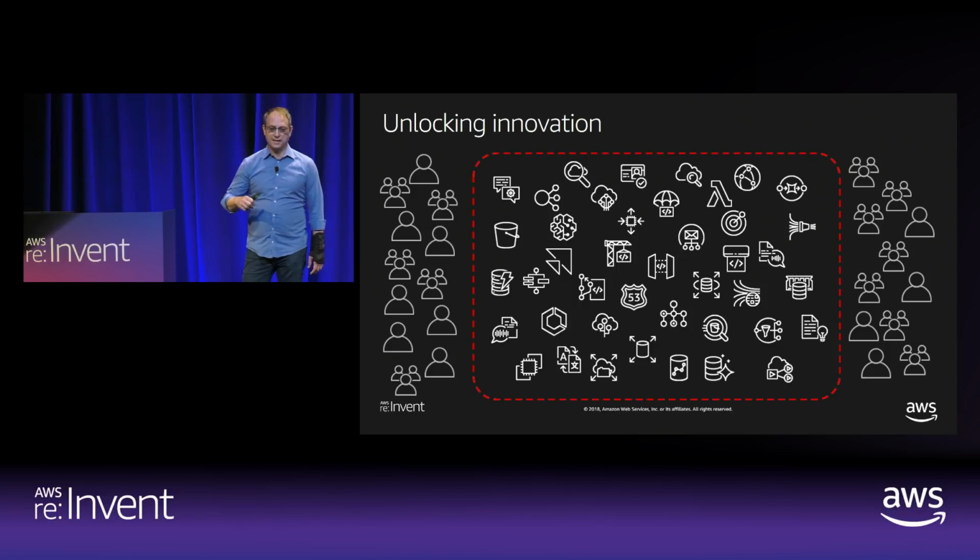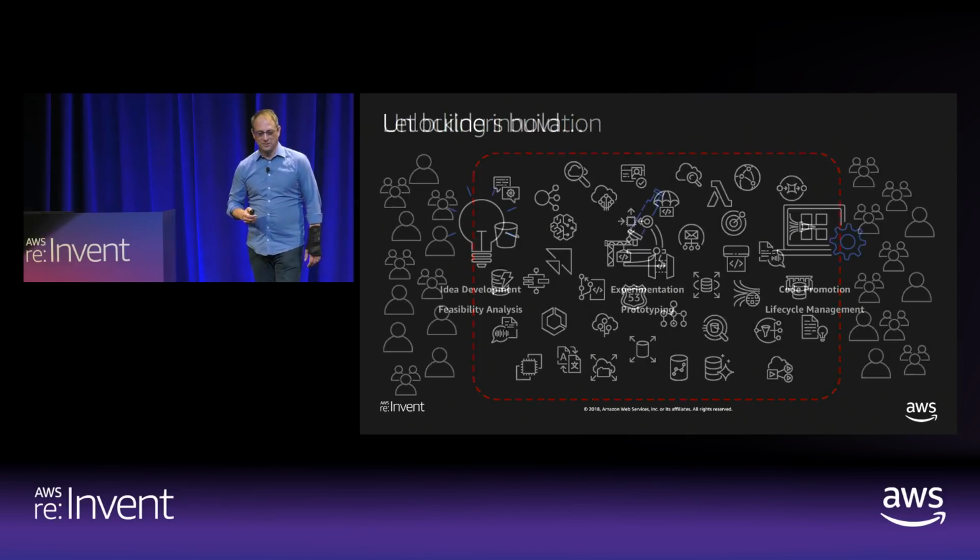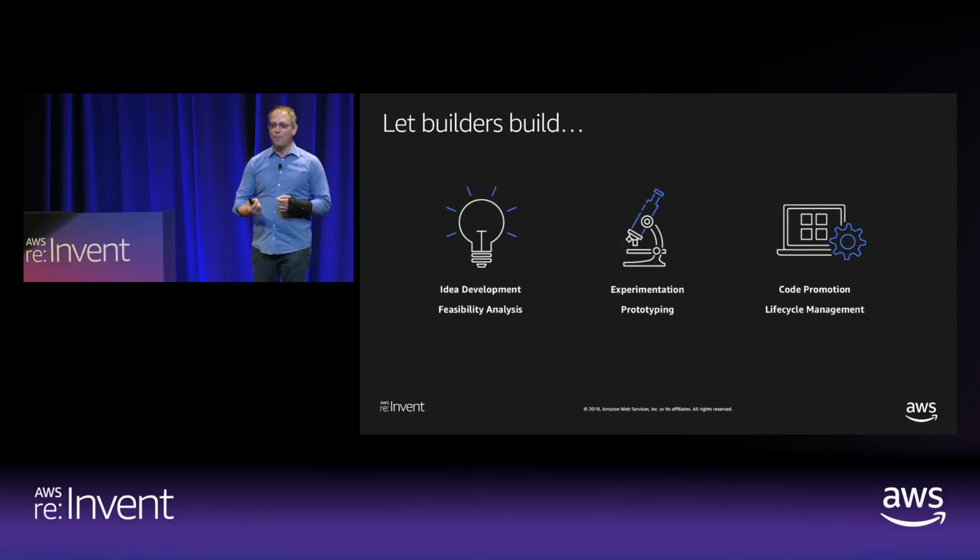Just out of curiosity, how many of you have 20 or more developers within your organization? Okay, how about 50 or more? Okay, 100? Cool.